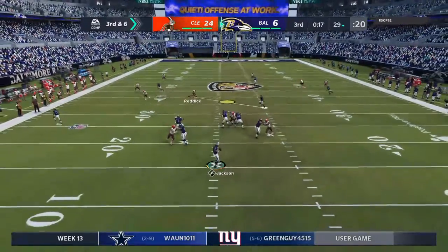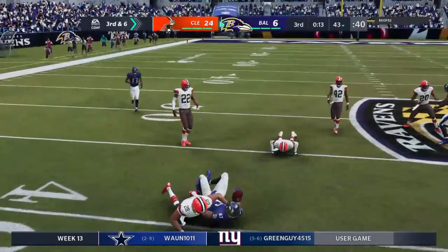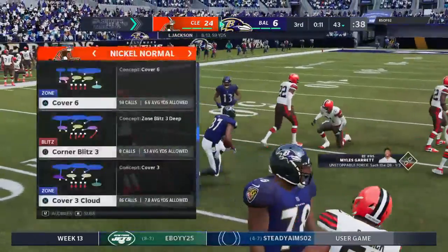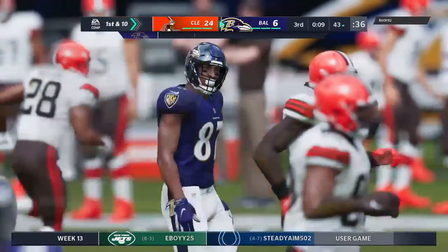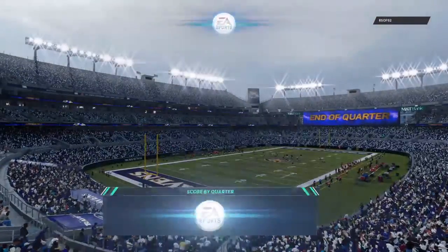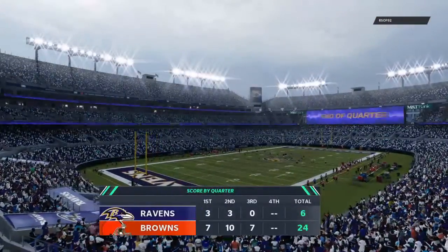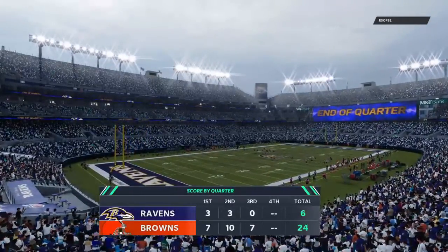Jackson from the shotgun. Got a man, and he hits him in stride. And they get him down, but not before he takes it across the 40-yard line. They get 14 on that one. That's good for a Baltimore first down, and that is going to do it for this 3rd quarter of action. You are watching the NFL on EA Sports.